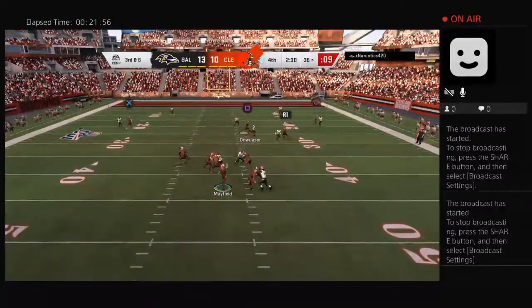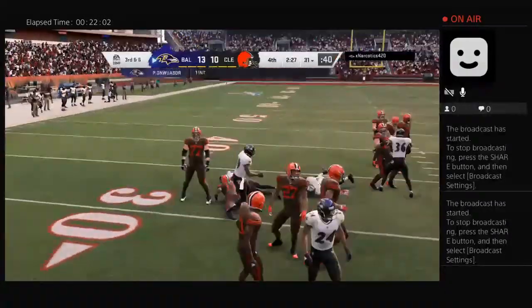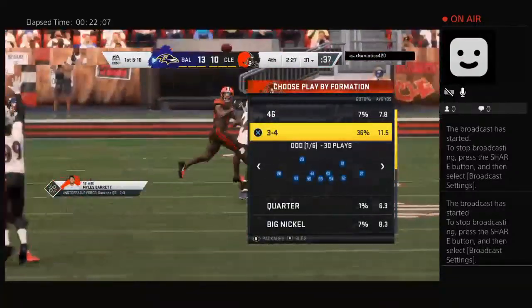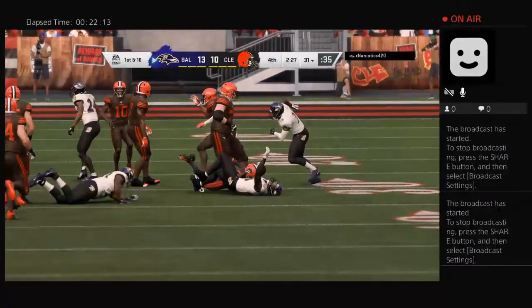Mayfield with it once more. And, a crusher there as it's intercepted. Picked off by Patrick Onwuasor. And the return here will go to the 31-yard line. Brandon, offensively, this has been a tough day for him. Trying to find a place to throw the football.